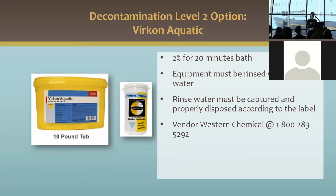You definitely want to rinse off your gear well if you use the Virkon Aquatic method, because like any chemical, it will degrade your equipment over time. So the better you rinse it off, the longer your equipment will last.